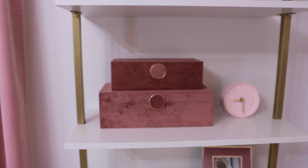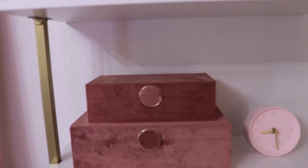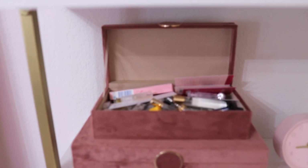On the second level, we have this set of 2 velvet boxes, which are actually decoration pieces, but I use them to store my perfume samples because where else am I going to put all of these samples? I need somewhere to store them, and this works perfectly fine.